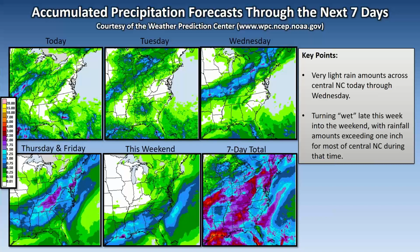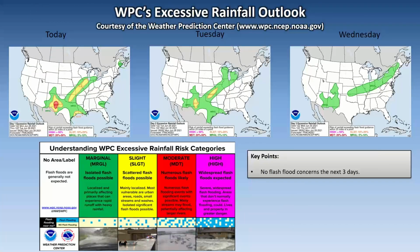But anyway, will it be a washout this weekend? Probably not, but it's probably going to be occasional rain from time to time. All right. So the excessive rainfall outlook is a product that basically highlights the risk for flash flood potential. And unfortunately, it only goes out the next 3 days, today, Tuesday, and Wednesday, and basically no flash flooding concerns the next 3 days. But I bet you if this product went out through Friday, Saturday, and Sunday, I bet you it would show us at least a marginal over this weekend, if not a slight. So we'll keep our eyes on that.